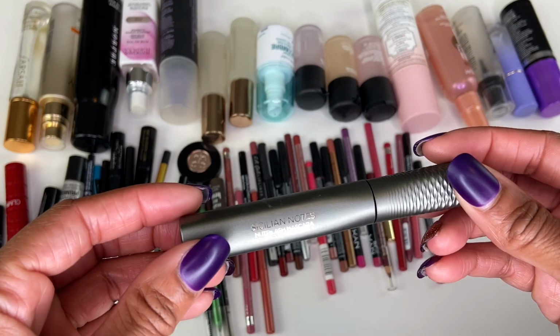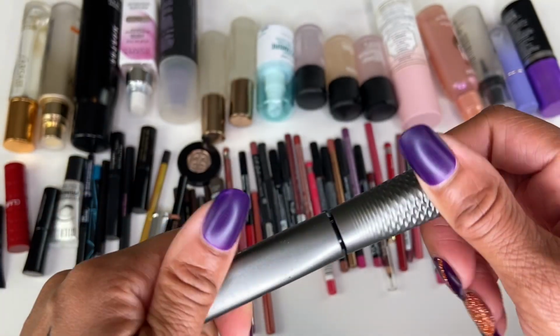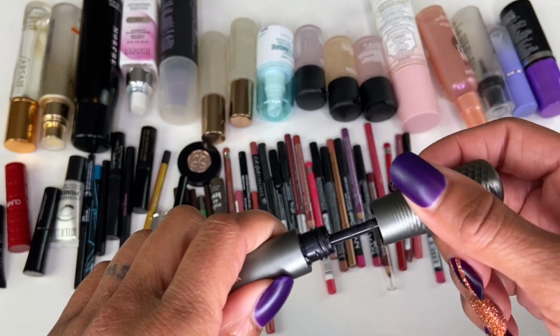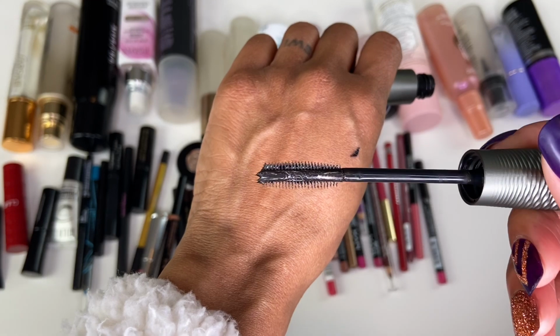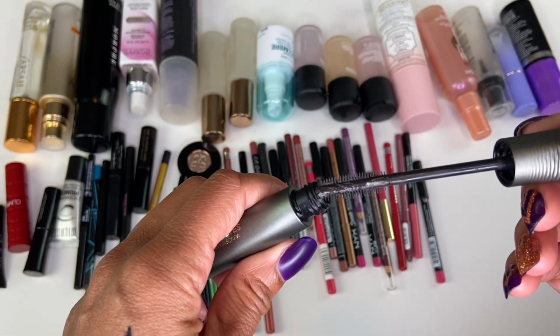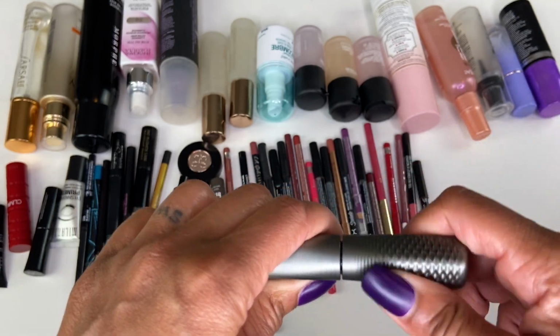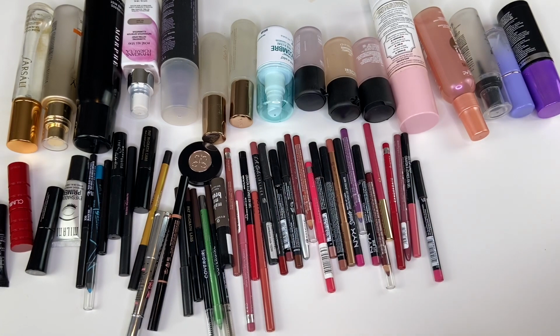This is the Kiko Milano Sicilian Notes Neutral Lash Mascara. So this mascara, if you use it consecutively for a month, it's supposed to nourish your lashes and help them grow. I don't really know if it does that because I haven't been using it hardly, but I actually do like it, so I am going to keep it, but I can't tell you if it really nourishes my lashes.